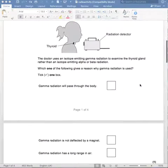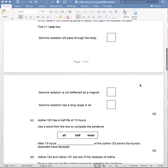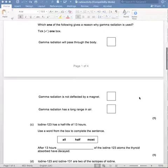And it says, which of the following gives a reason why gamma radiation is used? Passes through the body, not deflected by a magnet, and long range in air. Well, these three things are true, but this is the one here that is the reason for using it in the body.